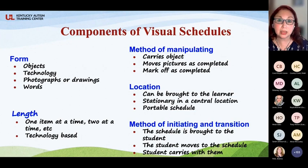And I think that's the key thing of visual schedules or any of these visual supports: it needs to be as meaningful as possible. It has to be able to meet a need of theirs. Okay, so objects, technology can be on a screen, photographs and drawings, and words.